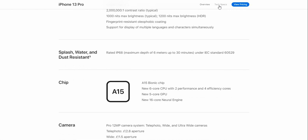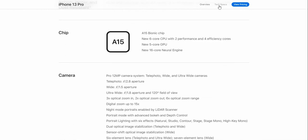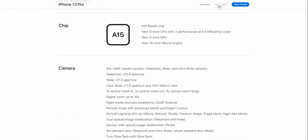Splash, water, and dust resistance. Rated IP68, maximum depth of 6 meters for up to 30 minutes under IEC standards. A15 Bionic chip. New 6-core CPU with 2 performance and 4 efficiency cores, new 5-core GPU, new 16-core Neural Engine.